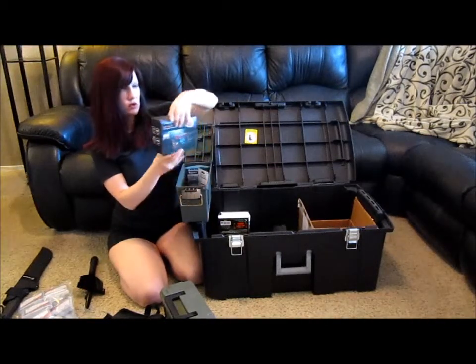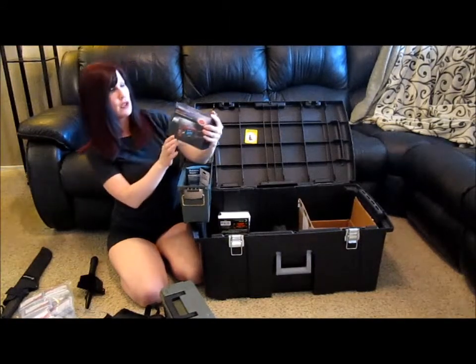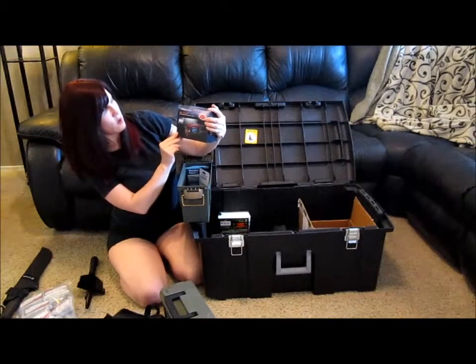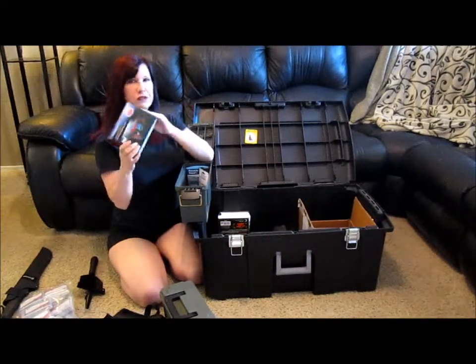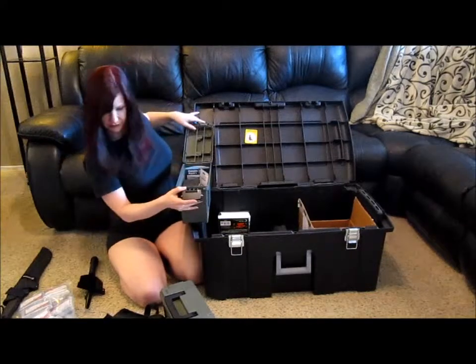And this is a really cool item. This is an ambient weather emergency radio. It has a flashlight, headphones, and AM/FM radio, and it's got solar power, but it's powered mostly by cranking, so you can use this in any type of situation, so it's an excellent product to have.